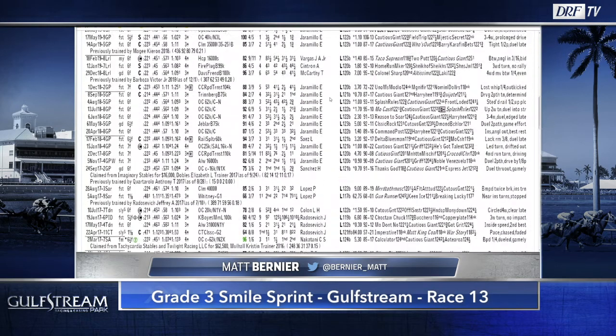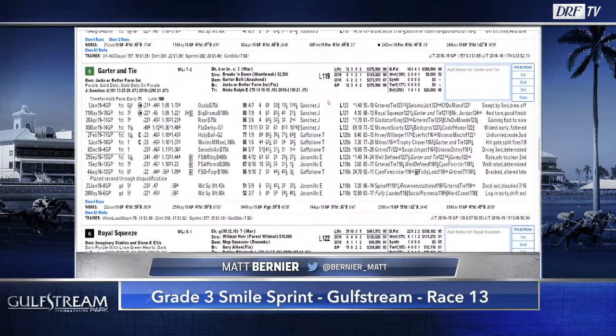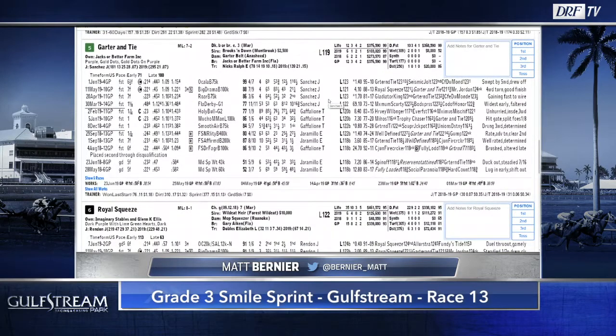Move on to the number 5, Garter and Tie. Garter and Tie is a tough case for me. I really like this horse. I like him at these one-turn races. I made that clear basically throughout the Triple Crown lead-up when he was running in the Florida Derby and the Holy Bull, and just distances that were too far for him. They turned him back to the one-turn races.